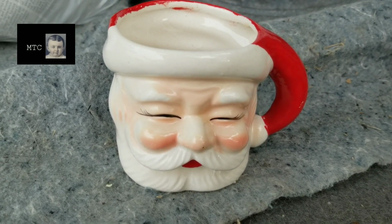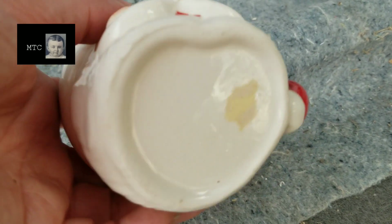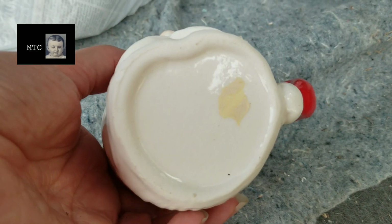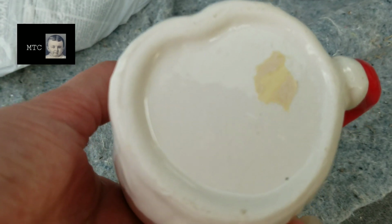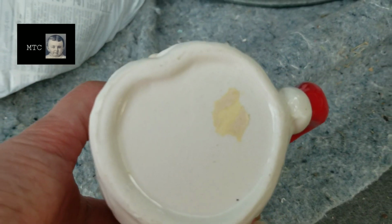This is one of the first things that I picked up. It was in a box that I had to dig through of other stuff, mostly modern Christmas, but I'm pretty sure that he's an older Japan piece, even though he doesn't say it. And there's some crazing on him, and that's where his little sticker would have been.